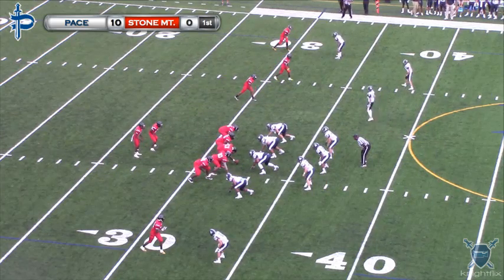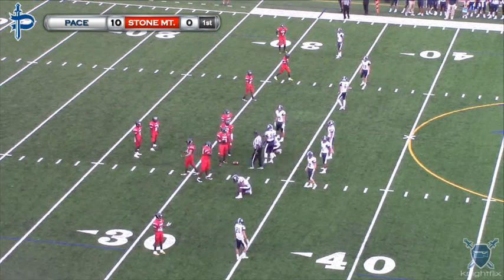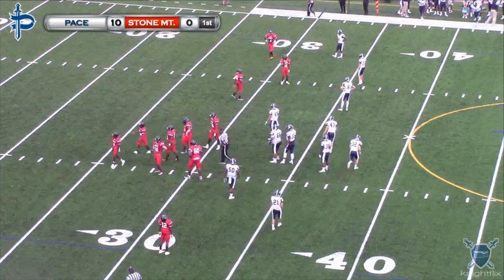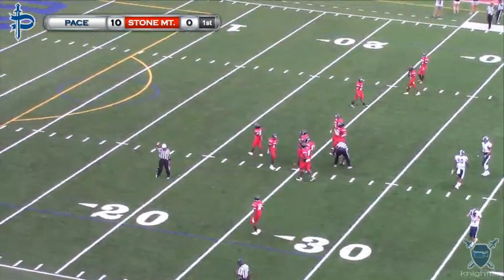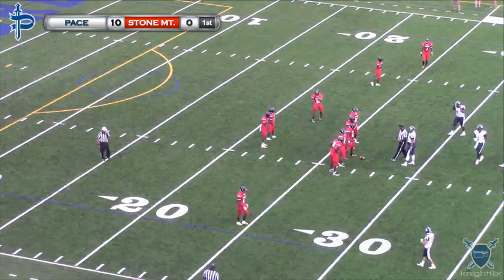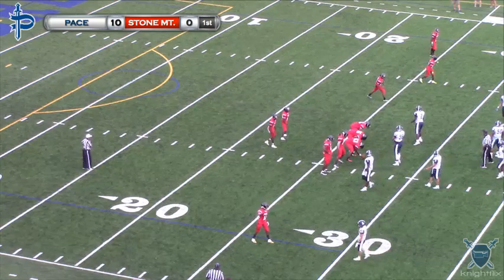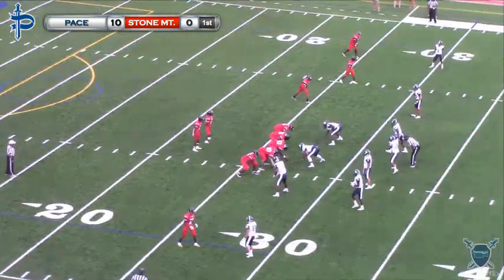Mason Litt in the backfield again, and again flags are thrown. This time it would be a delay of game on the Pirates, backing them up another 5 yards for second down and 5. I'm trying to see where a play clock is. I see none that's able to tell how much time you have left to get the ball off. I see where the play clocks would be, but that's the only place they are.